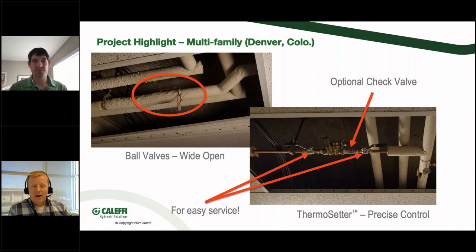And so, great case study with this guy. Again, going from ball valves being wide open to balancing valves, to fixing the cross connections and really doing this system justice. And now the tenants have something else, hopefully, to complain about in the buildings, and not the hot water anymore, which is fantastic.